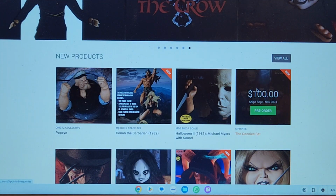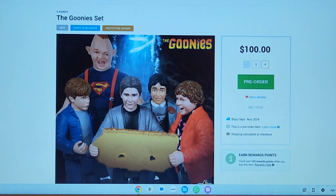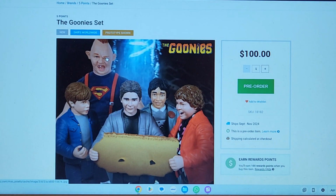We have five. There are actually more characters, but five of the Goonies, well, including Sloth. Four Goonies and Sloth. So this is part of their 5-point collection. Goonies is probably in my top three favorite movies of all time. I absolutely love the film.